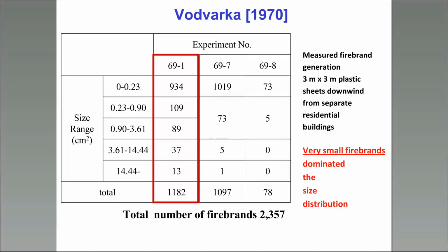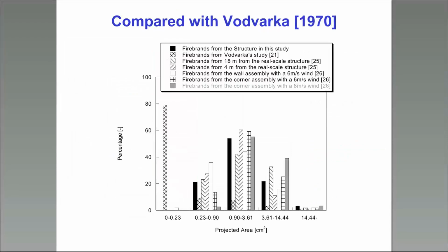And what he found is that he burned a whole series of different buildings and actually also found some similar results. That basically, very small firebrands dominated the distribution of what was being produced. For example, of the firebrands that he collected in this experiment, you can see these are the areas. I mean, there's a huge number in the very small areas. So a lot of small firebrands are being produced from the combustion and burning of structures, similar to what we're showing with our experiments earlier.